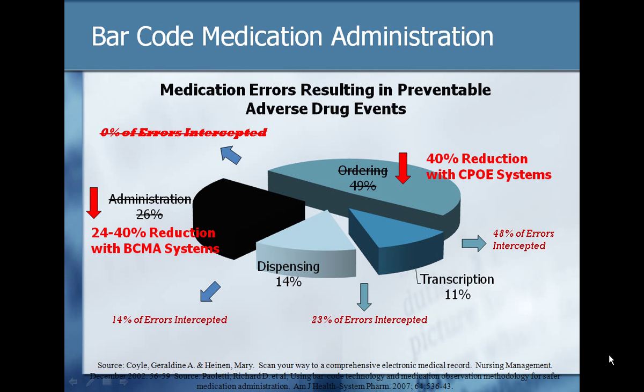BCMA was administered by the Veterans Health Administration. In 1999, the VA reported a 24% decrease in adverse drug errors. Observational controlled studies have shown more than a 50% decrease before and after implementation of barcode medication administration.